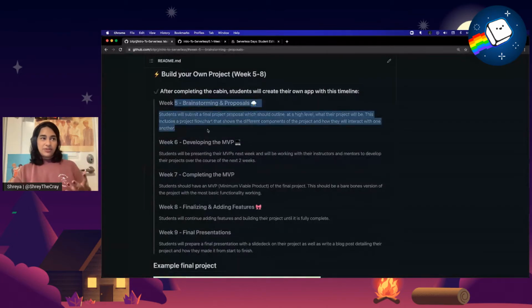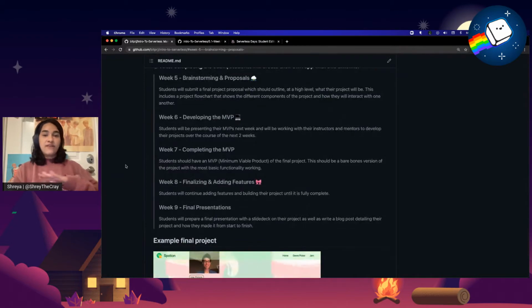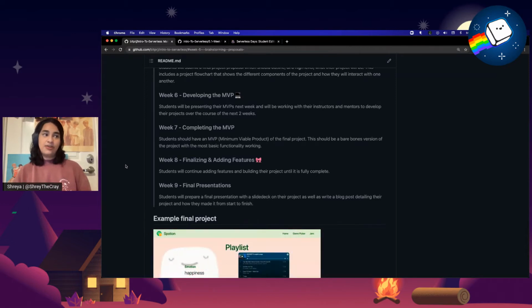In week 5, they're going to be working a lot on brainstorming and proposals. In week 6, they're going to be developing their MVP. Week 7, they're going to be completing their MVP, their minimum viable product. And then week 8, they're going to be finalizing things, debugging, adding features, all of the above, so that on August 15th, they are ready to go, ready to present their project.